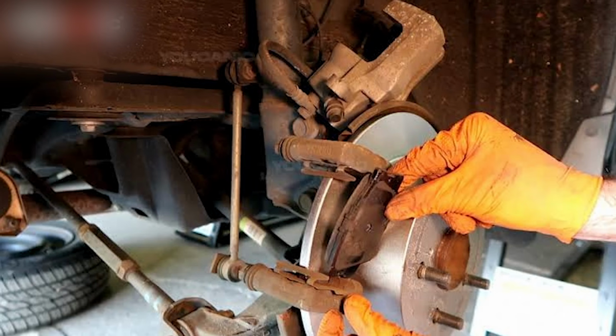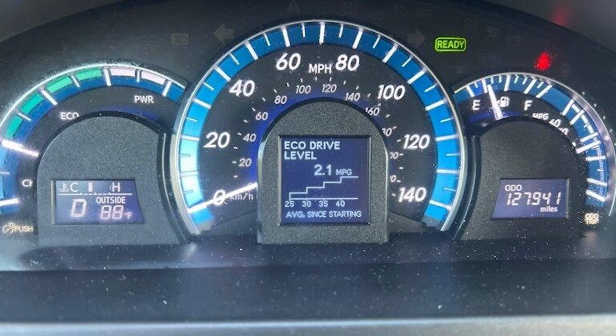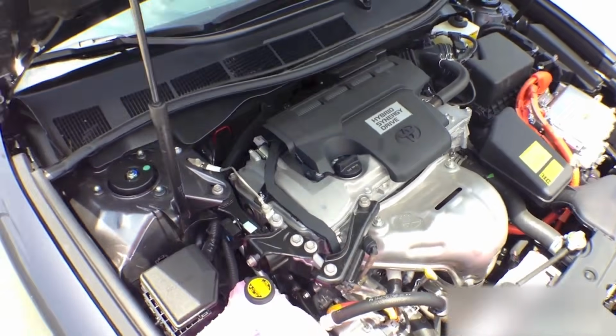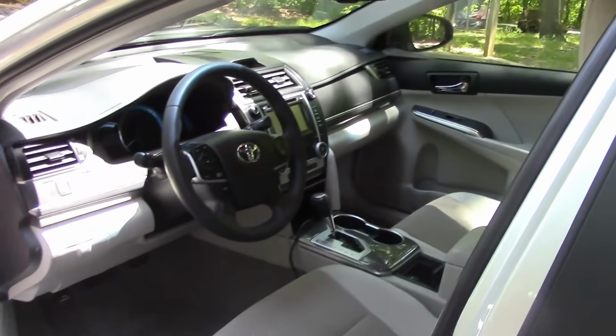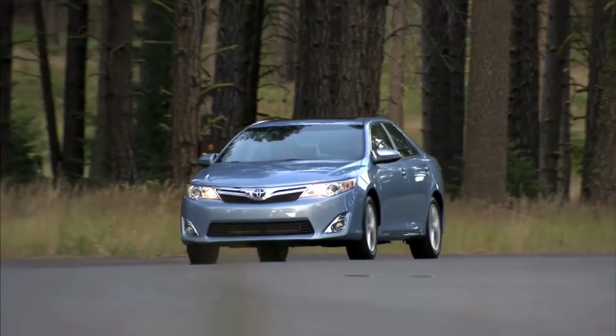Regenerative braking means fewer brake jobs. The ECVT does not hunt through regular gears. The engine shuts off when it can. The result is a family sedan that can save money at the pump while still giving you a normal rear seat, normal trunk, and normal driving experience.